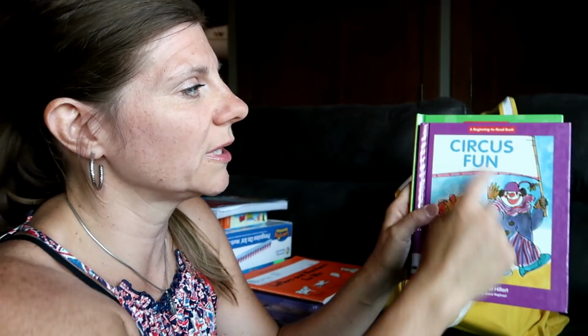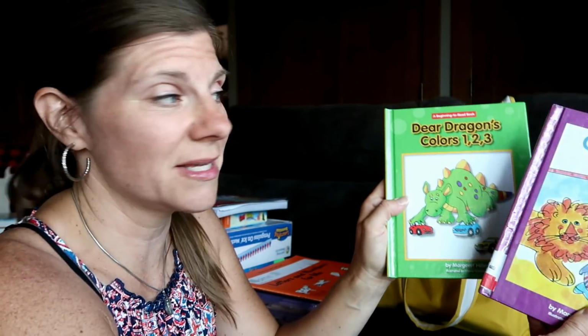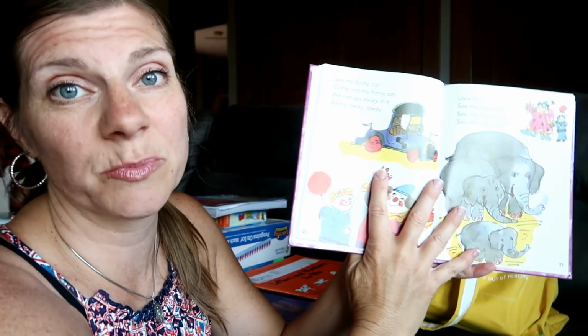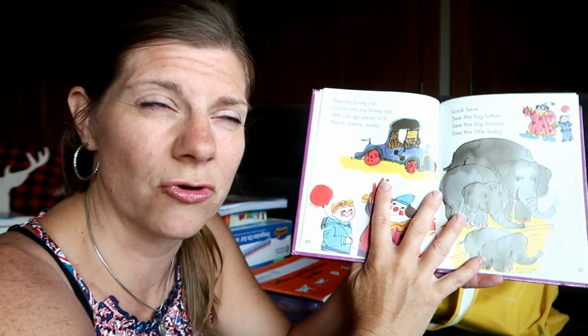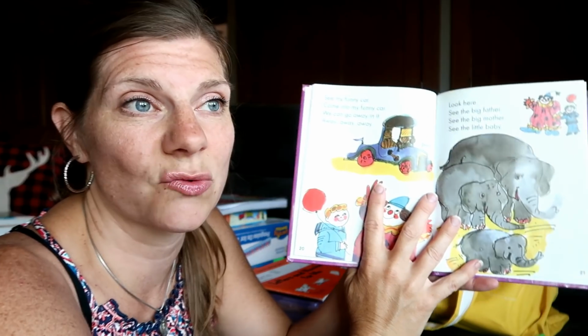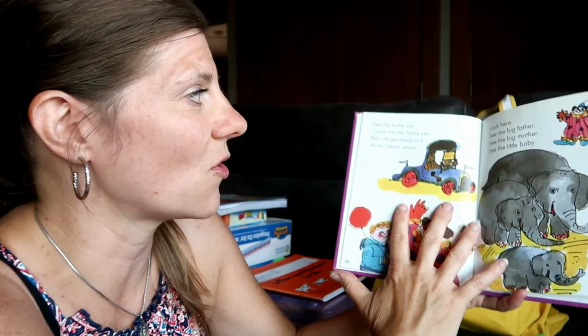The other thing that I do a lot of is I really like these Beginning to Read books. They are by Margaret Hillert, and I use these for sight word recognition. These books are excellent, especially with Joseph, because with him having Down syndrome, I've found over the years that he's really good at memorizing, and he's really good at sight types of things. Okay, so he has all these words memorized.